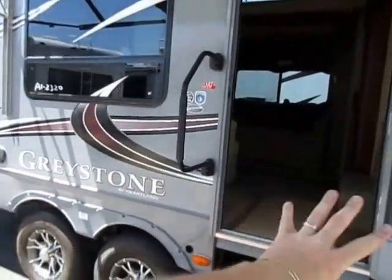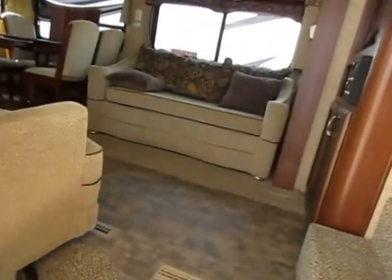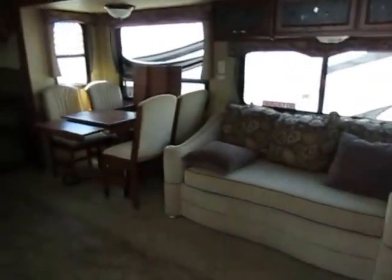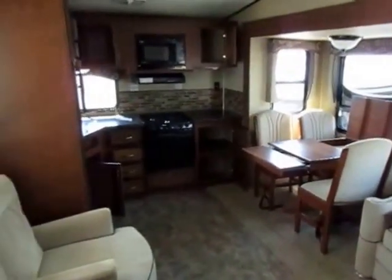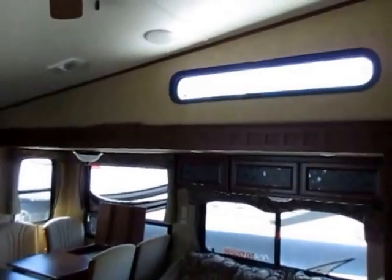Even bigger grab handle, larger entry door for easy access. And let me see, is the weight on here? Yes, dry weight, 8,370 pounds. 8,370 dry weight on this RV. So I have no lights on, and it's still fairly comfortable in here. And big windows and a spot window like that are really helpful.